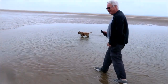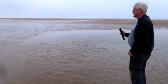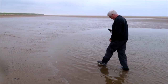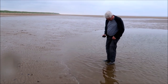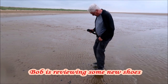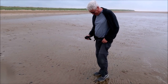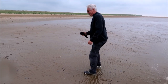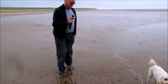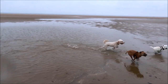Oh, that's cold. Oh, Bob's joined in the pool with his little doggy friends. Let's go for a paddle. The idea of these shoes is that they drain out through the soles. How's that feel, Bob? Cold. I think with it being July, I think the water might be a bit warmer.